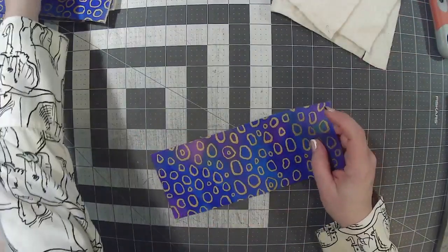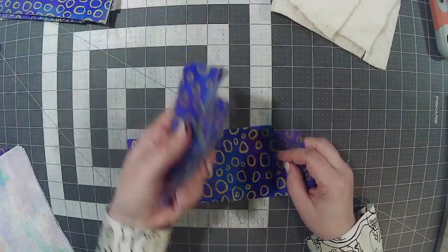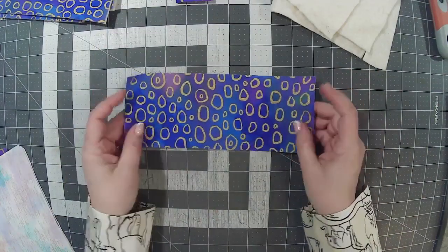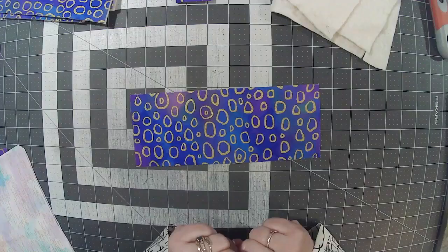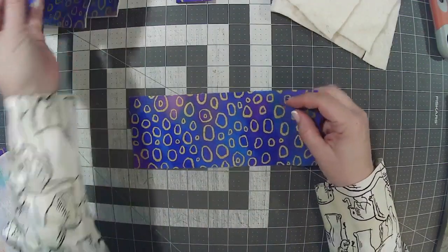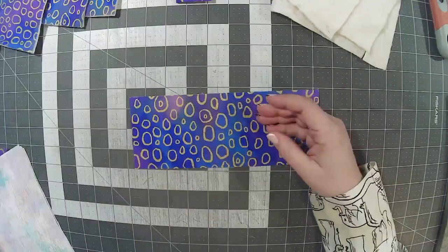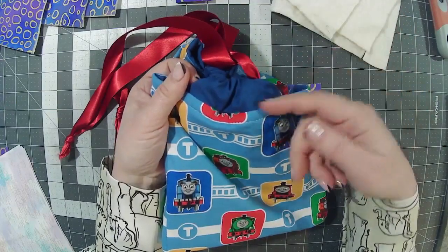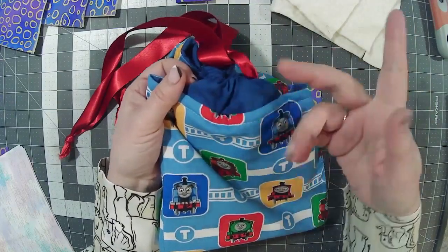We're going to start by making the little drawstrings. Now I've already made some of them. I'm just going to show you how to do one and then we'll carry on to the next bit. So you're going to get a 3.5 by 9-inch piece. I'm doing it on mine the same as the outer, but on the one I did for little Jonah, I've done it the same as the lining. But frankly, it could be any coordinating fabric.